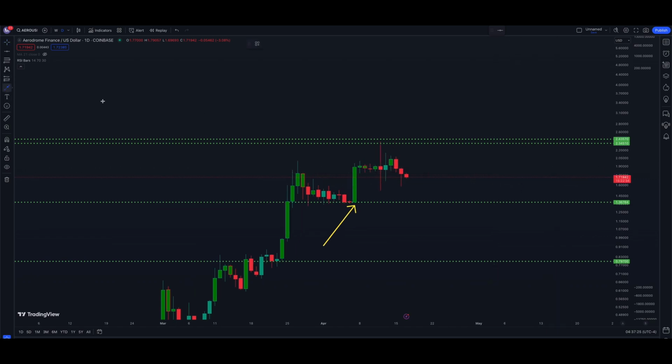So let me know, do you think Aerodrome is heading higher from here, or are you concerned that the lower prices are just getting started and we might be undercutting that level down there at $1.36, which would be quite bearish, at least in the near term, the short term?